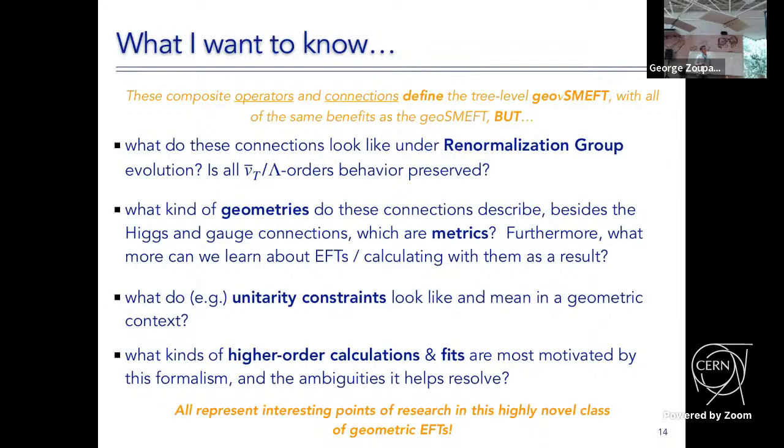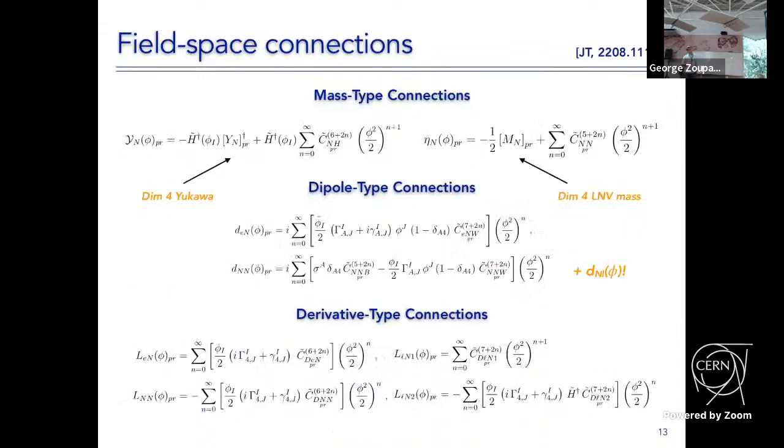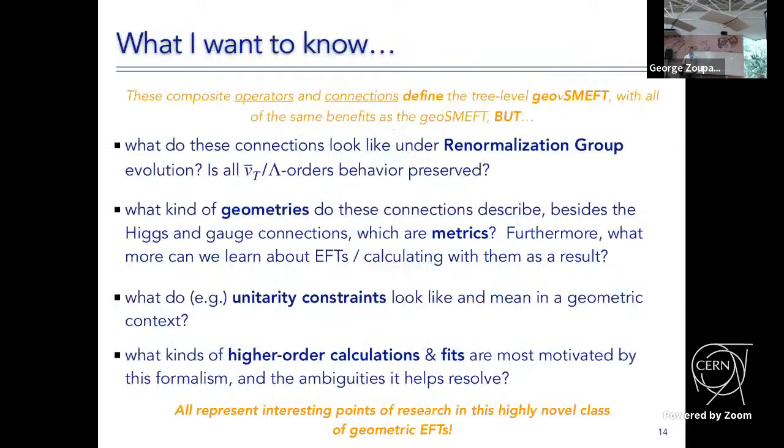And I want to know what they are and if they're anything interesting, what we can learn from that whenever we start to apply more geometric techniques to thinking about this. Also, I think it would be neat to look at what unitarity constraints mean in a theory where some objects are defined at all orders. And of course, I want to use these things to do high order calculations and fits in the same way that we can do with the GeoSMEFT, based on all those literature references I pointed out earlier.